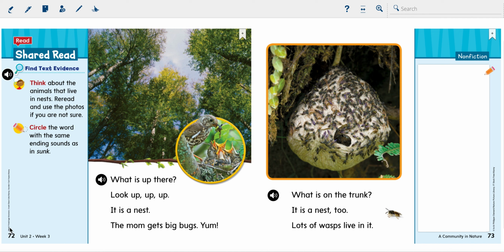So we're on page 72 now. Let's read the first page. What is up there? Where? Up where? Where do you think they're talking about? They're talking about these trees. What's up there? Look up, up, up. It is a nest. The mom gets big bugs. Yum. I don't know about that.